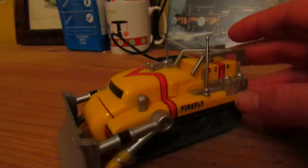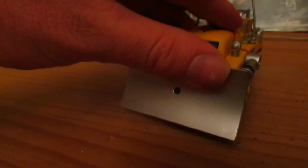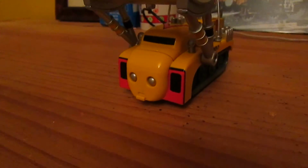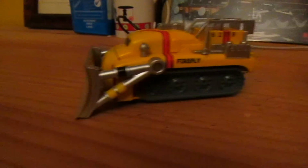And that's the back end of it as well. It's very superbly detailed with the yellow paintwork and the red lining along the side. If we move it up, as you can see, the front end of the toy isn't actually of the Firefly itself, but nevertheless interesting. When you pull it down like that, it makes it much more like the Firefly itself. And the toy was made in China.